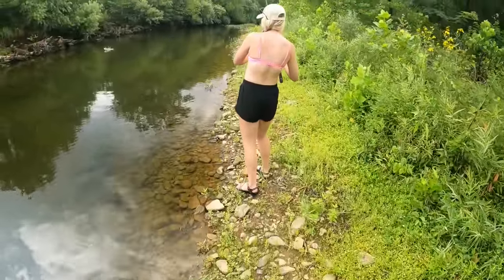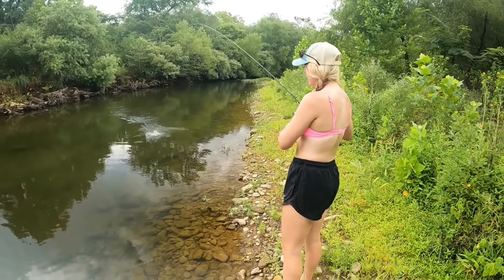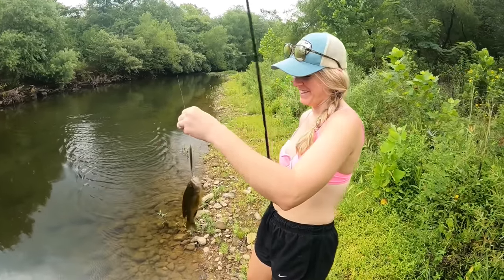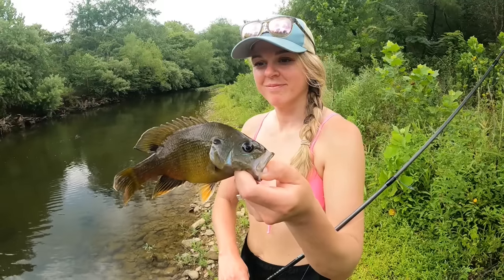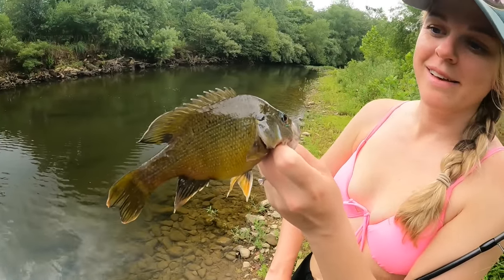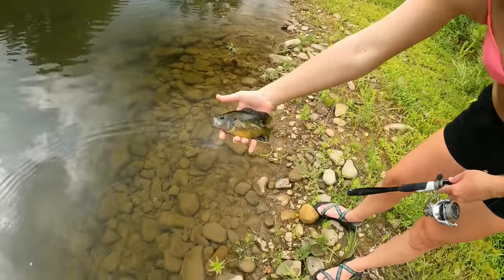You guys got a good one, it looks like. That ain't no green sunfish. Or is it? Sure, it is. But it's a biggun. Oh my gosh. We done found us a green sunfish hole. Is that your second green sunfish of the day? I think so, yeah. He's bigger than your last one by like three times. That's a good fish. I like him. I love him. That's a good one.